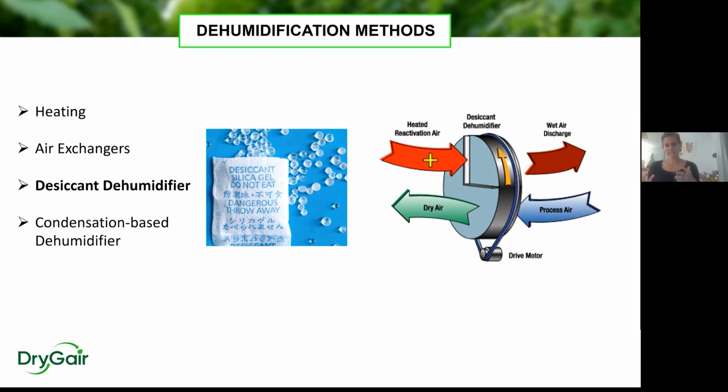And a desiccant is essentially a type of chemical that has properties that allow it to absorb moisture. So you might be familiar with desiccants from those little packs that you will sometimes see inside of a new pair of shoes or electronic equipment. They have the power to basically absorb moisture, and that is what we're doing in a situation of a growing facility. So what they do is that they treat the greenhouse air by coming in contact with this chemical. The chemical will then absorb the moisture from the air into itself.